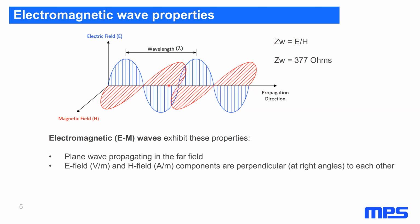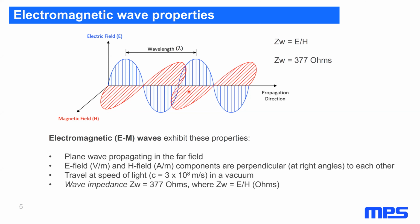An electromagnetic wave is comprised of 2 components, one being an electric field, the other being a magnetic field, which are always at right angles to each other, so they're always perpendicular. The speed of an electromagnetic wave is the speed of light. So in a vacuum, we're talking about 300 million meters per second. These waves, when propagating in the far field, will always have a wave impedance that is equal to about 377 ohms. And this wave impedance can always be calculated if we know either component, like the electric field or the H field. We can use that to calculate what the other field is.